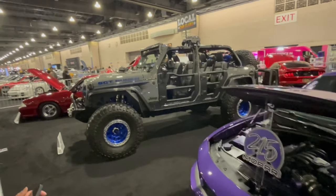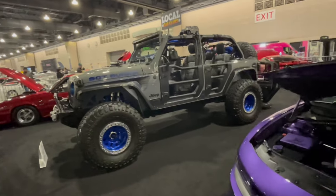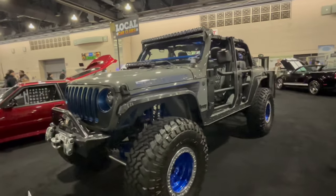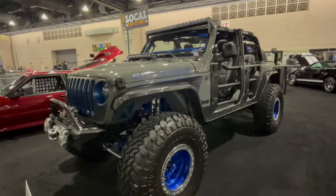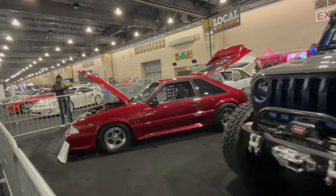They're cheap. Took that apart. Ain't it nice? That's Sergeant Bunker's. Sergeant Bunker did his thing up. Special Rubicon. Fox body.